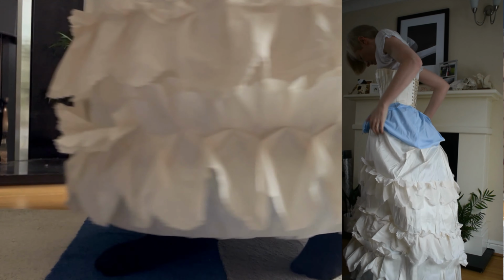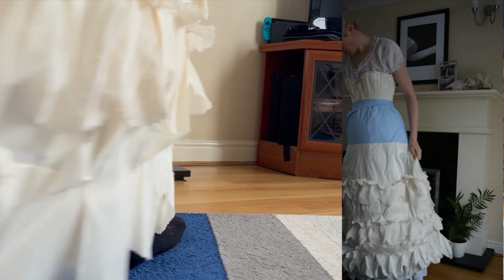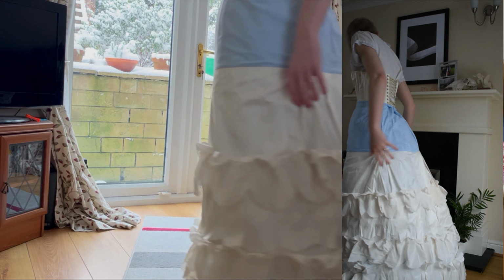The final underskirt is actually a silk skirt for an early 1880s evening dress, so it struggles with all this volume, but silk is an extremely good insulator for its weight. If it's possible to add a silk layer to your ensemble for warmth, I very much recommend it.